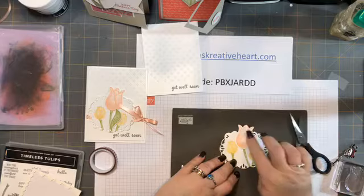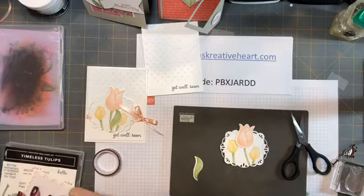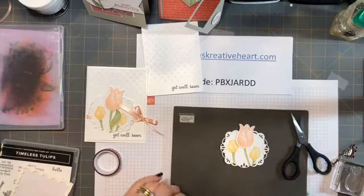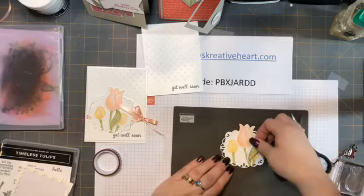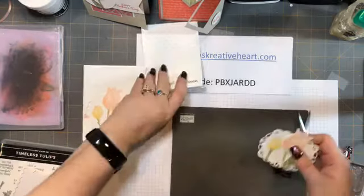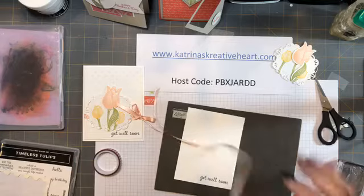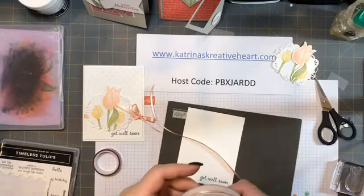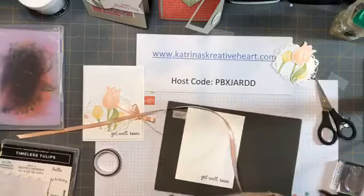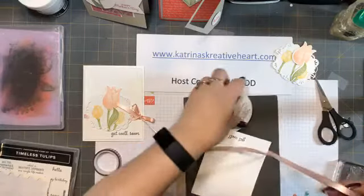All right, so we just put our tulip down. Bring in our leaf. Then I used this beautiful Petal Pink metallic edge ribbon, 1/4 inch, and it is a satin ribbon, and it's beautiful. Totally love this stuff. Just going to bring this in. Oop.